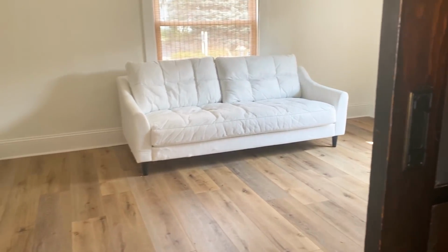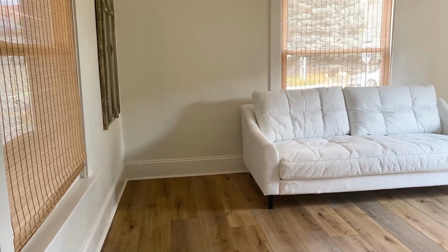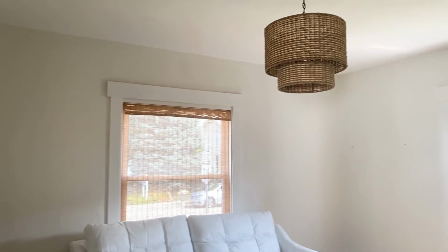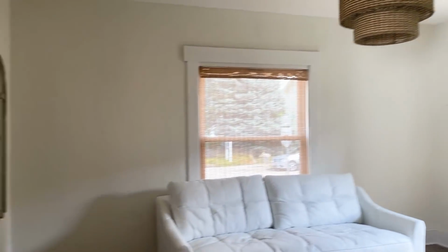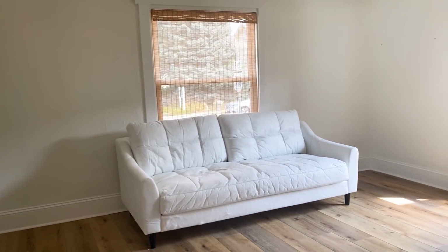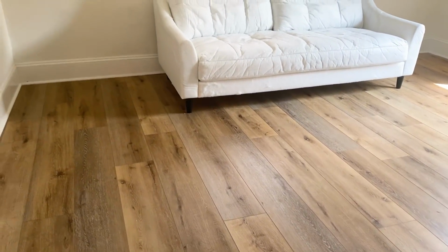So the first area we're going to decorate is the formal parlor, which serves as a family room. If you don't know, our home was built in the 1870s. So I just wanted to share it while it's bare. The light fixture is from Lowe's, it's new. And then we painted in here, this color is Alabaster by Sherwin-Williams in a satin finish. And then the floors are new, just like the rest of the main living.